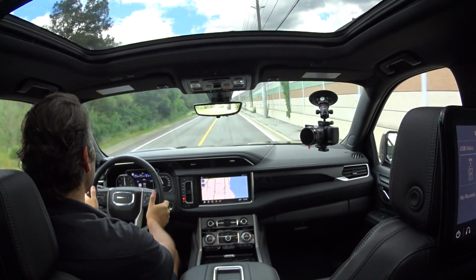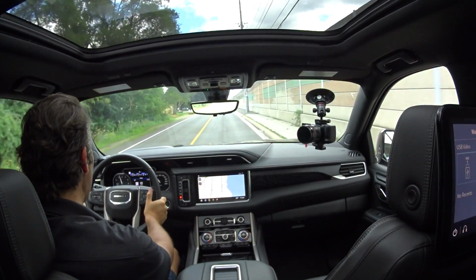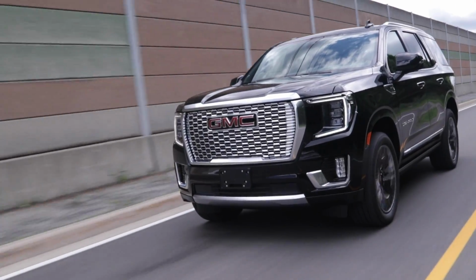It takes a lot of horsepower out of the engine in order to get this thing going because it's so massive. If you've ever been in a pickup truck, think about 20 to 30% higher. This is how big this thing feels, but it feels comfortable. That's the beauty of it.